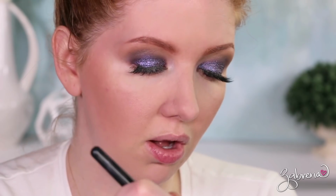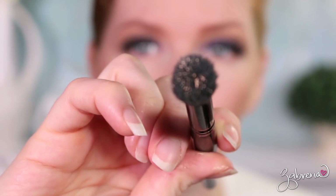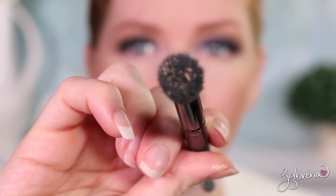I'm going to use the e.l.f. concealer brush to apply this, so I'm taking a very small amount on my brush because I am sure this stuff is extremely pigmented. Literally, that's all I have on the brush. So you can see the tiny amount I'm beginning with, and I'm going to apply that on the cheeks. Yep, see? I knew it.